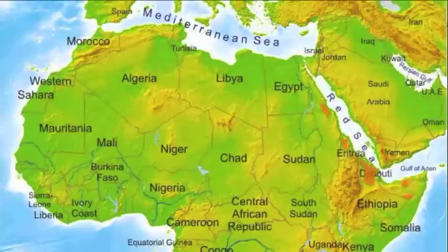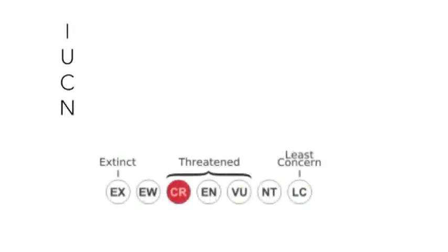Hasn't the world recognized that this is a problem? Yes, the IUCN, or International Union for Conservation of Nature, has declared our species critically endangered, which is one of the most serious stages on their scale. If people know it's a problem, then what's being done about it? Many things are being done to help our species.